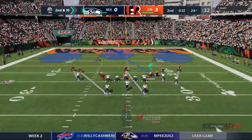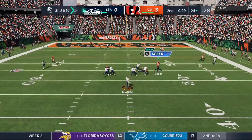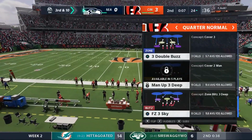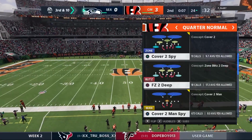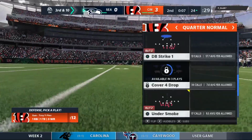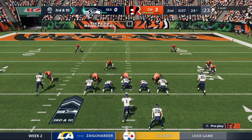From the 24, they'll go again on 2nd and 10. Mayfield with it once more. And that is incomplete. 7 seconds remaining. Intended for Philip Dorsett. Incomplete. It's 3rd down and 10 yards to go. This offense was on the move. Now 2 straight incompletions have them looking at 3rd and 10.